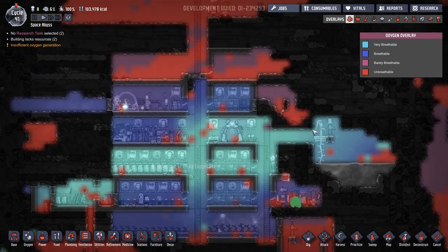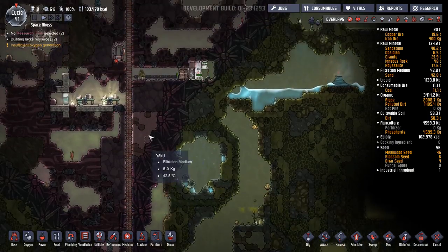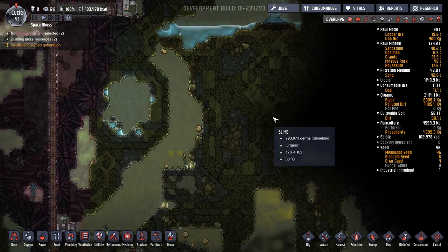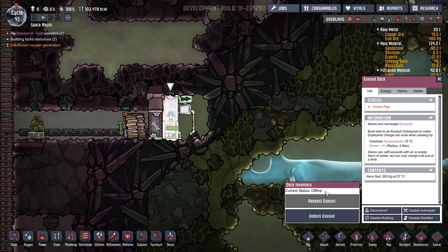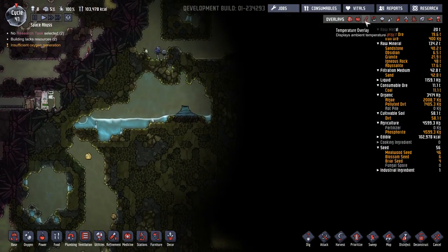We have a bit of a plan for today. In the last episode, we dug all the way up here. We found this steam geyser over here, and we're going to do something with that. Now, I've been having a sort of a look around to see what we're going to do. We have our little exosuit here ready to go, although it's probably saying offline at the moment. We'll look at that. That may get moved elsewhere. You'll see what I'm thinking.